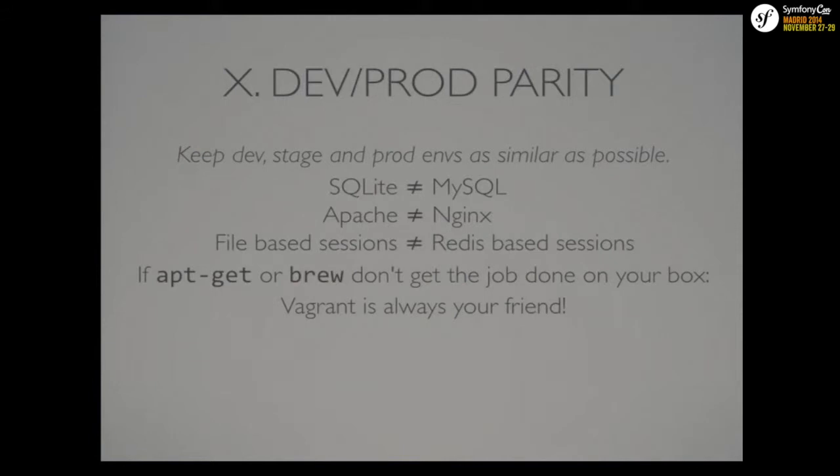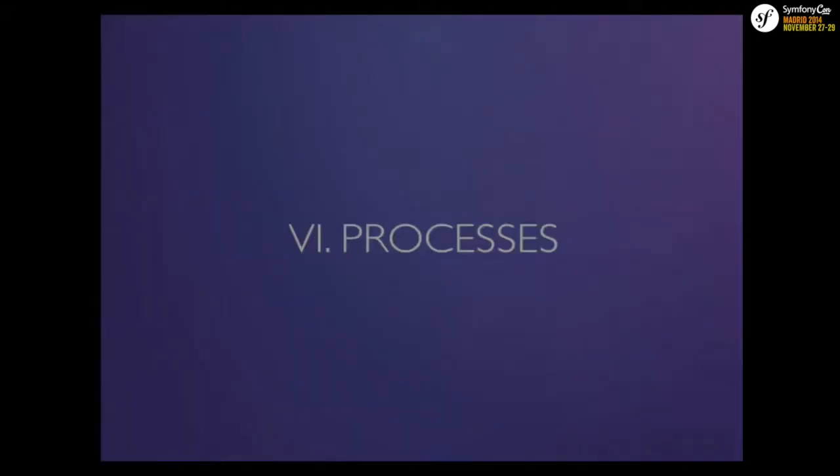apt-get, Homebrew, make a Vagrant box with your things, right? Hand them out to all developers. So that also avoids a lot of the "works on my machine" problems that very often we have as developers, or like to pretend to have.